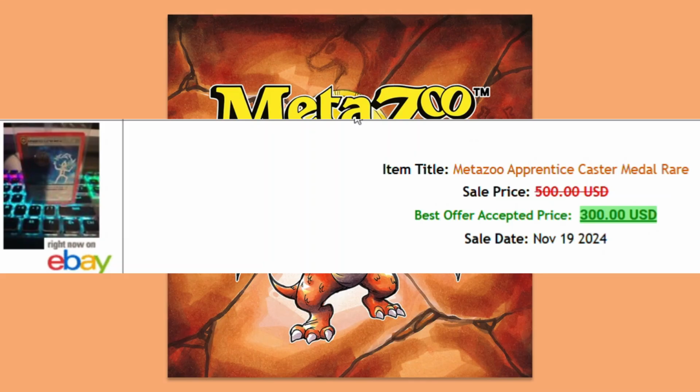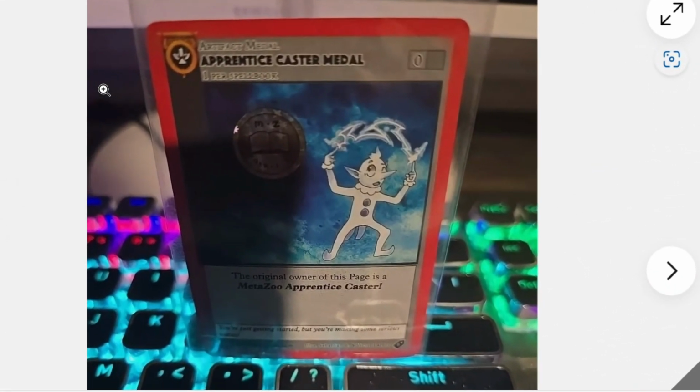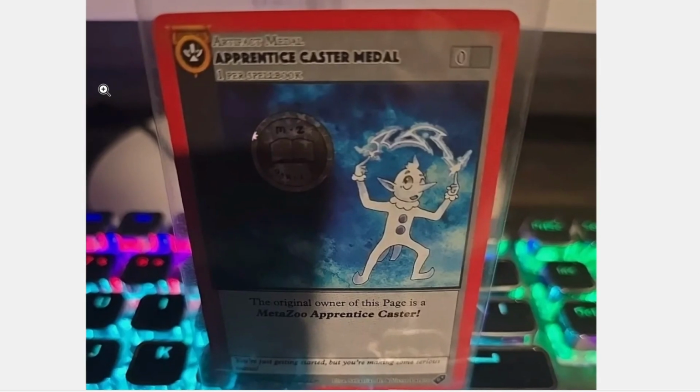Normally I'd end the video with the Sample Mothman, but there's 3 more cards we need to cover here that are pretty rare that I don't think I've ever seen personally. So the first one is the Apprentice Caster Medal. So for $300 as a best offer accepted raw. So here it is here. I mean, that's unique. I haven't seen that one before.